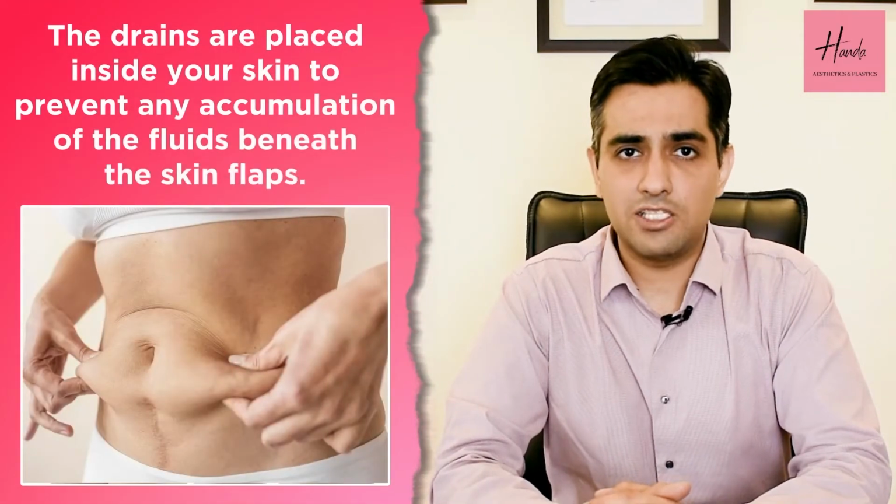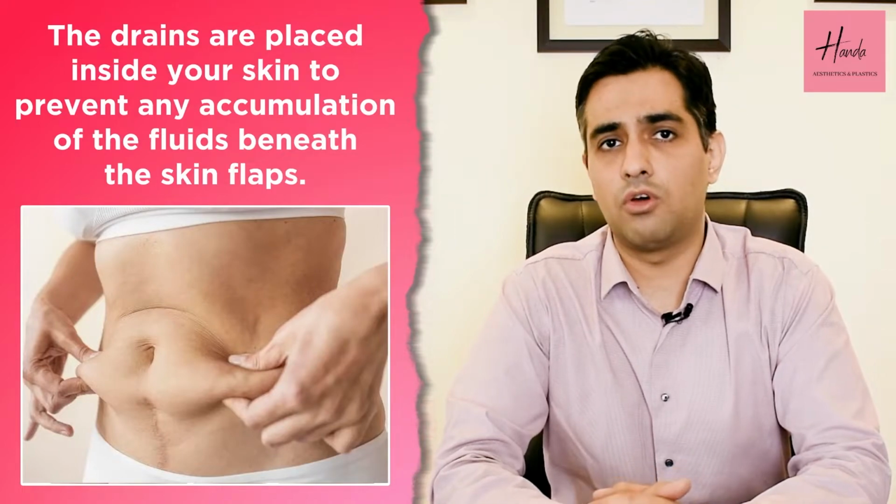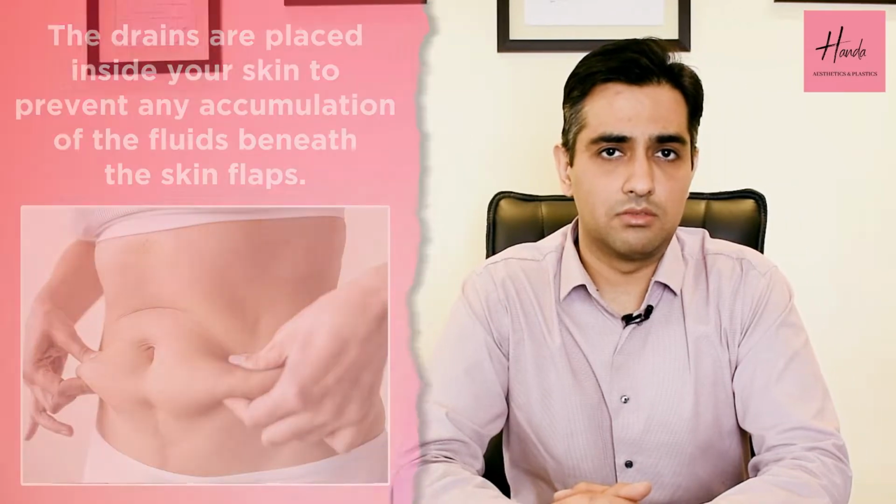Second, there will be some drains placed, which are plastic tubes under your skin flaps coming out of your belly. They will be coming out from below the scar line of the tummy tuck. It is very essential to place these drains because they prevent any accumulation of fluid beneath the skin flaps. Although some plastic surgeons will avoid the use of these drains, we feel that it is better to be safe rather than sorry, and to prevent the occurrence of a complication rather than to manage it later on when it does happen.